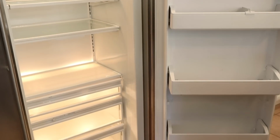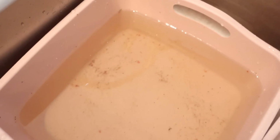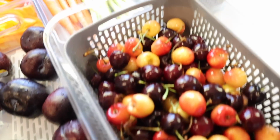Boy, do we have a lot of work to do. I need to deep clean the refrigerator. This is part of my back to school organization. I want to restock the refrigerator with food. We are back from a little trip and I want to take you guys along with me.